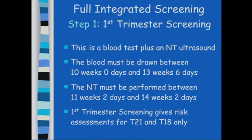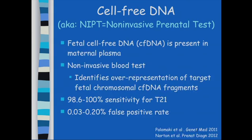Now, the first trimester screening is the blood test, and that's drawn between 10 weeks and 13 weeks, 6 days. And then the NT is performed someplace between 11 weeks, 2 days, and 14 weeks, 2 days. This first trimester screening only gives risk for 21 and 18, doesn't give risk for our neural tube defects.